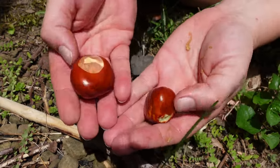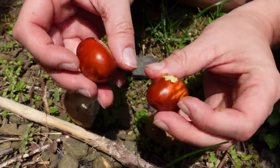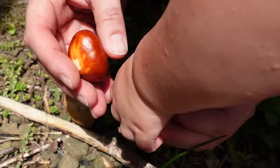So when Sean gets home, I'm going to make him help me crack all these open and see what kind of nut this is. I could be wrong, but I don't think I am. I'm so excited. That like made me feel like a kid again.